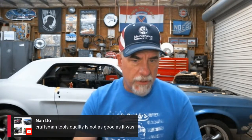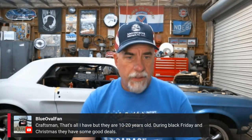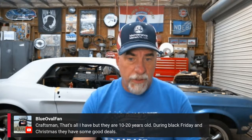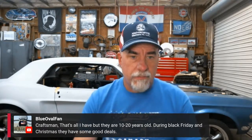Nandu, Craftsman Tools quality is not as good as it was. That is very true. I've actually seen pictures of broken Craftsman tools now because they've changed something and they're not as good as they should be. Chuncy saying Icon is not bad, I assume, is what you're saying. Blue Oval fan, Craftsman, that's all I have, but they are 10 to 20 years old. During Black Friday and Christmas, they have some good deals. Well, that's a good point.